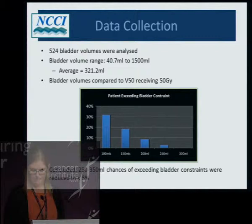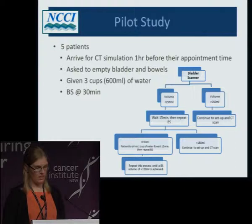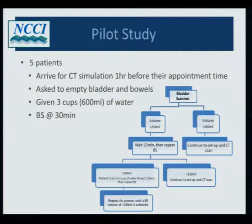So initially we conducted a pilot study with five patients. They were asked to arrive at the CT simulation appointment 1 hour beforehand without filling their bladder. They were then given instructions to empty their bowel and bladder in the bathrooms provided and given 600 mils of water. A bladder scan was performed 30 minutes post-drinking, 45 minutes post-drinking and an hour post-drinking. If at any one of these scanning points their bladder volume was greater than 250 mils, we would proceed with the setup and CT scan.